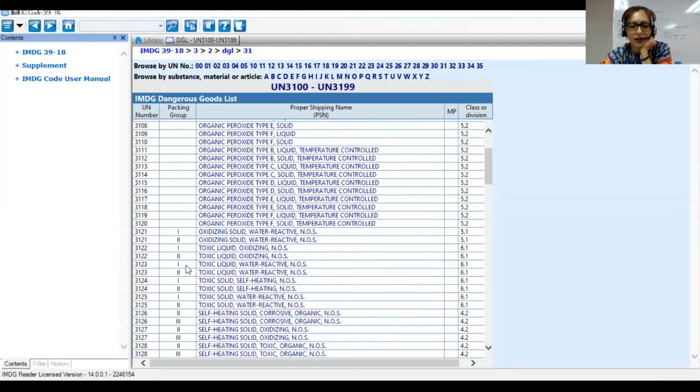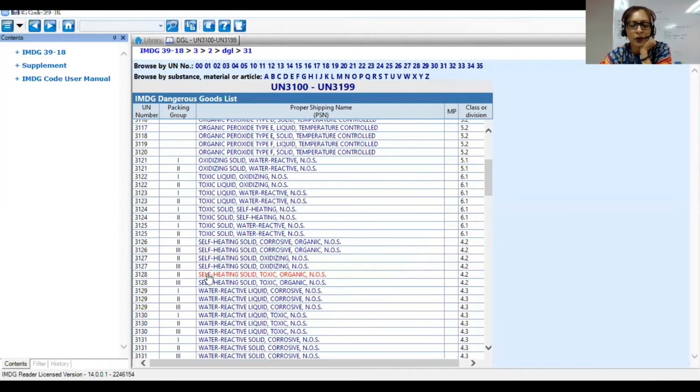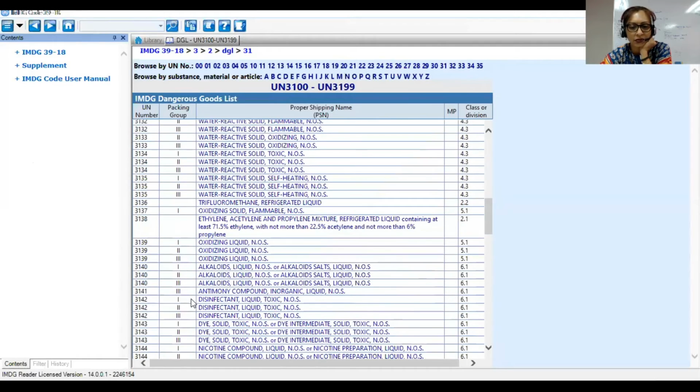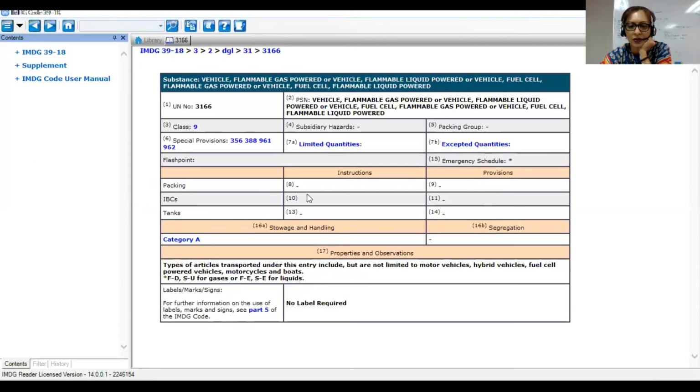Let's see whether, because we saw nothing. That was what class? A 2.1. When you do a 2.1 with a 9, you will see an X, right? Yep. So, and then when we go to 3166, there's nothing in 16B. So we can actually put it together. You just have to indicate both the symbols. And that also the 3166.